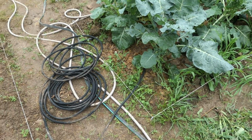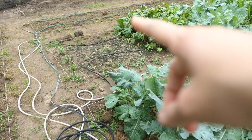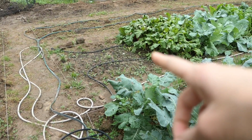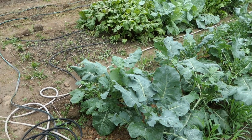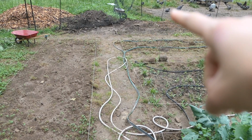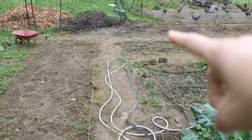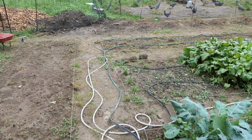You see this one's still here. I need to take out of this bed. And I think I'm just going to leave that one in there because I don't want to hurt all of these greens. Or I might now try to connect this big soaker hose because it works really well to this one and see if there's enough water pressure to get through those two.